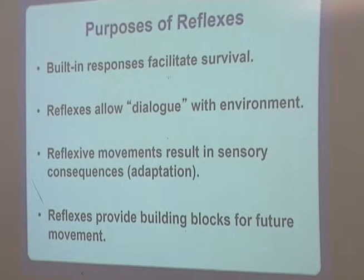We have primitive reflexes. So these are the ones that seem pretty clearly to help the baby survive. Right? Go back a long, long, long, long time, and baby is born in a cave with no electricity, no heat, no light, right? Then that child needed some strategies in place to survive.